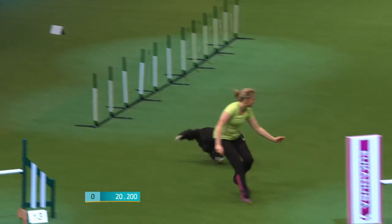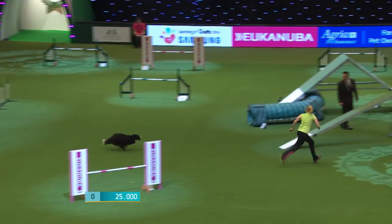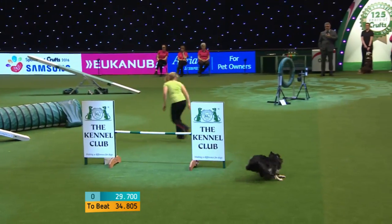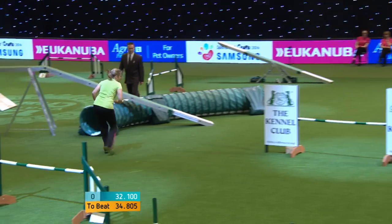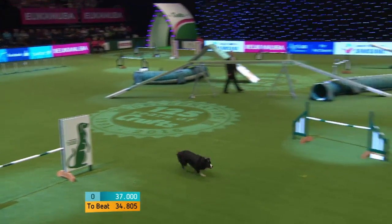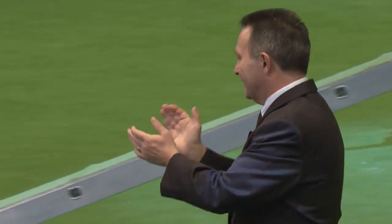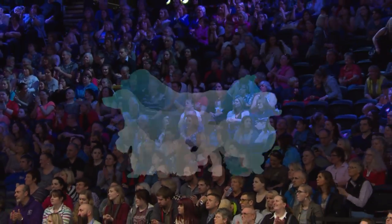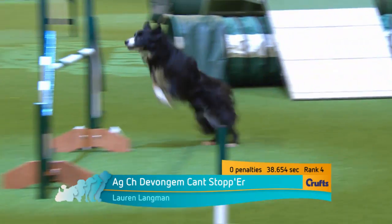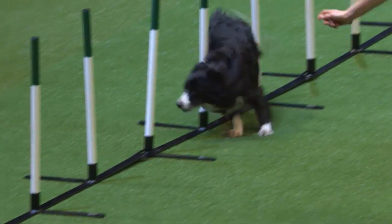Good through the weaves. Vocal encouragement from Lauren. Clean so far. Maybe not the fastest, but moving well. And look at the way he's concentrating. She's concentrating on the instructions being given. And a little bit over and round the last turn, up towards the long jump, and going clear. Yep, really great effort there from Lauren. Agility champion Devon can't stop her. And there we go, into those poles, makes a really great effort.